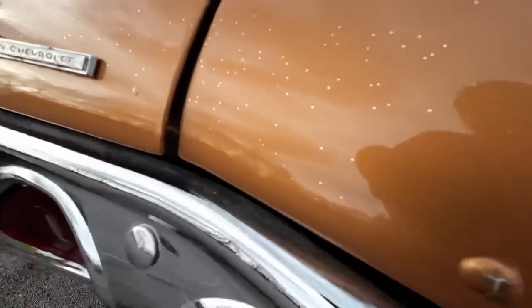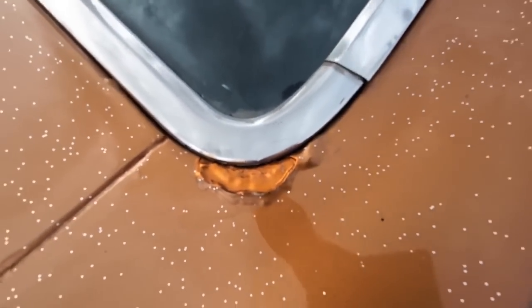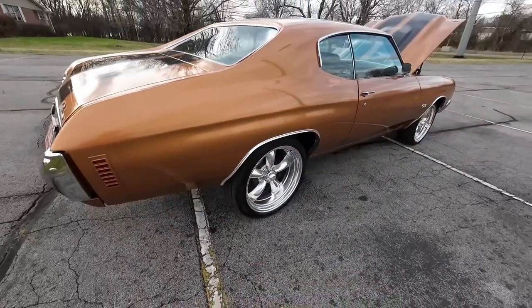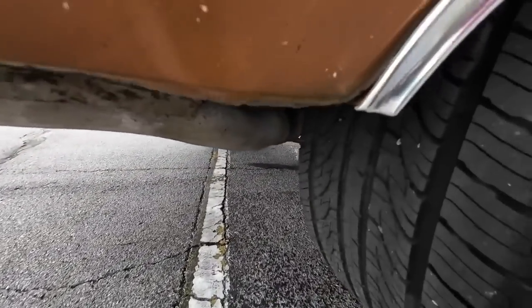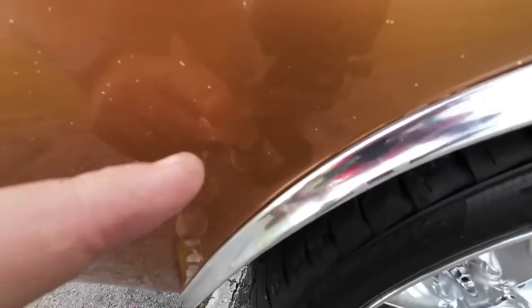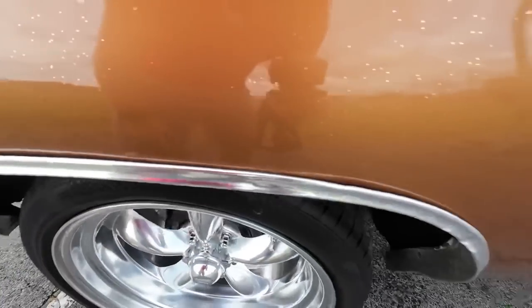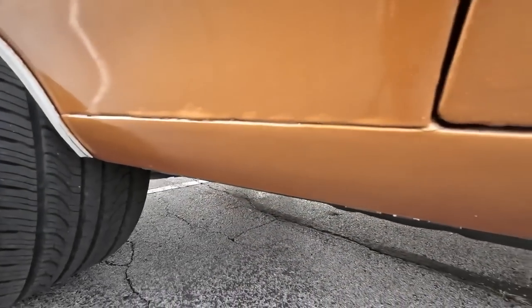Little bubble there. Chips here, little bubble. Coming down this side, lower portion. Little bubbles in the back corner here. Spot in the paint there. Should come off. Some dings in your trim. Little spot there.